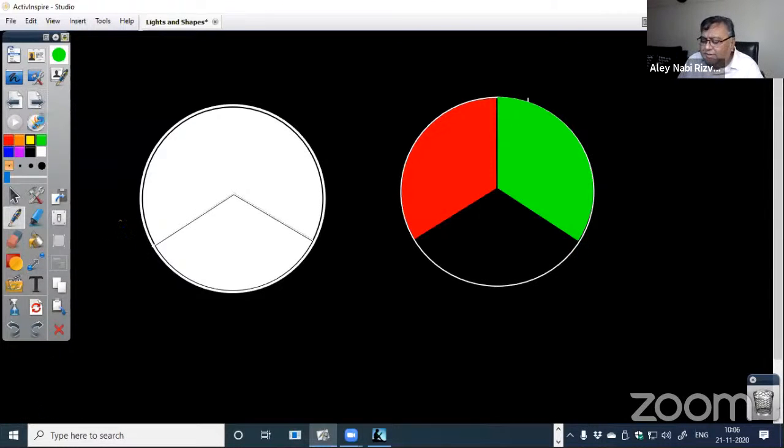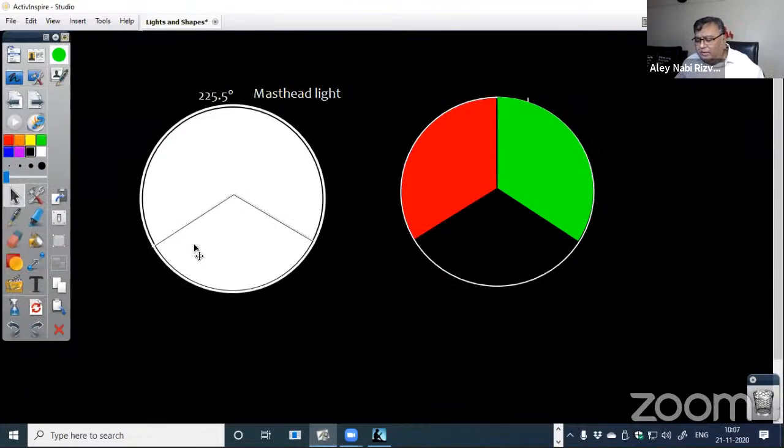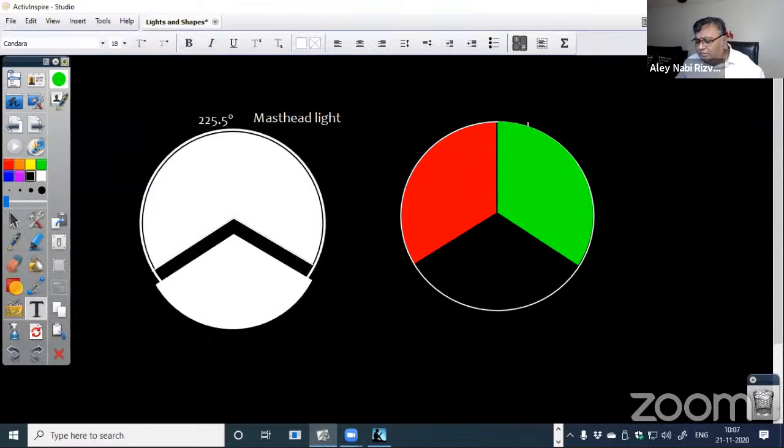Okay, so we can summarize these lights here. I think I should type. So this is 225 degrees, and by the way, I can say that this is the masthead light. Now, if I remove this arc, this is going to be 135 degrees, and this is going to be the stern light. Obviously, this is your starboard light, and this one is your port light.